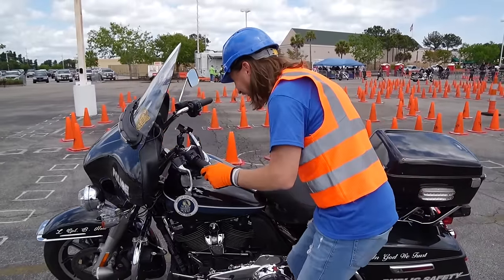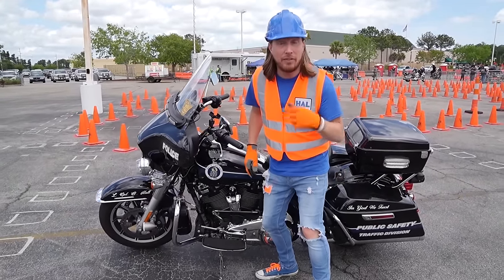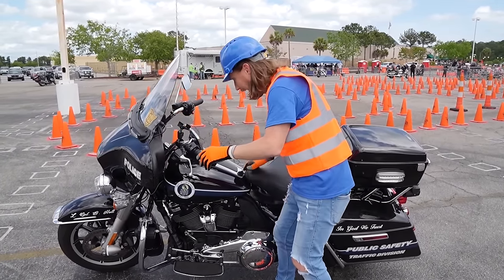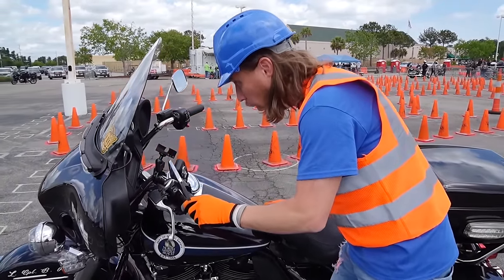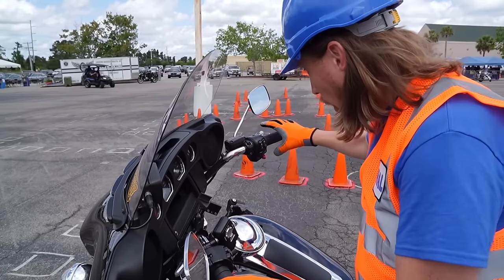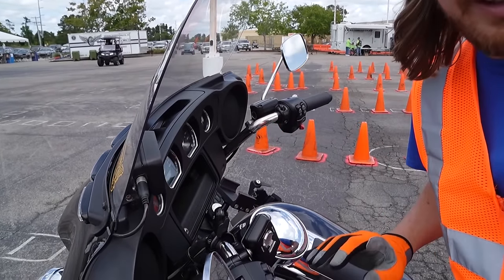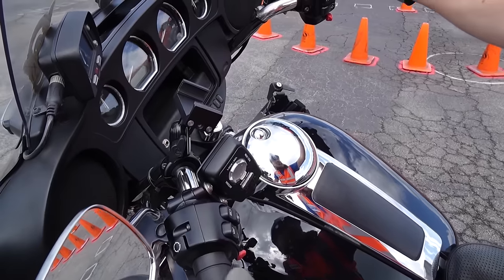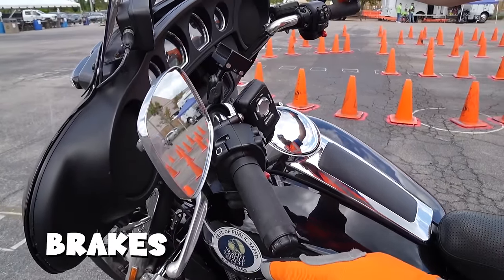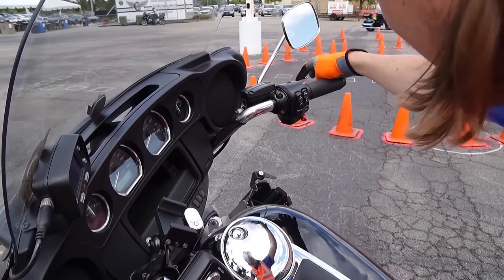Oh, wow. This is amazing. Have you ever seen a police motorcycle before? They're absolutely amazing. It's almost kind of like driving your own bike with handlebars. But these have special handlebars, with all kinds of different controls on them.